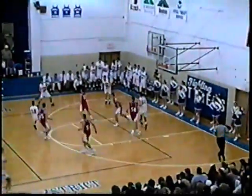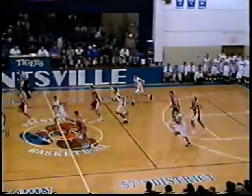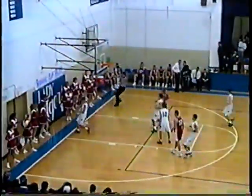78-48, 20 seconds to play. Ratliff off to Lawfer. Lawfer fakes it, tries to go inside to Trimble, batted away. We head the other way. Dowles tries to force it. Kicked out of bounds by Lawfer, stopping the clock with 12.3 seconds.